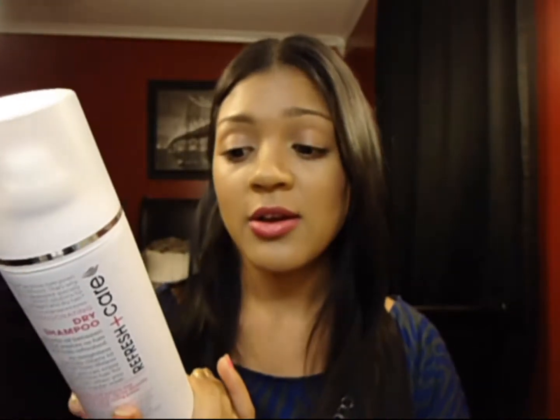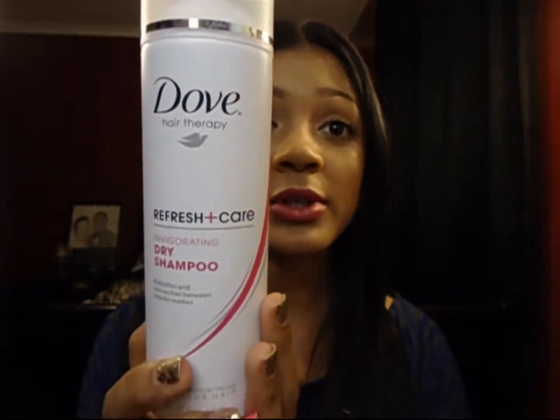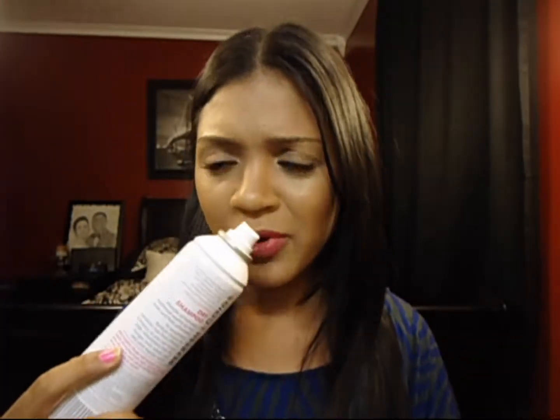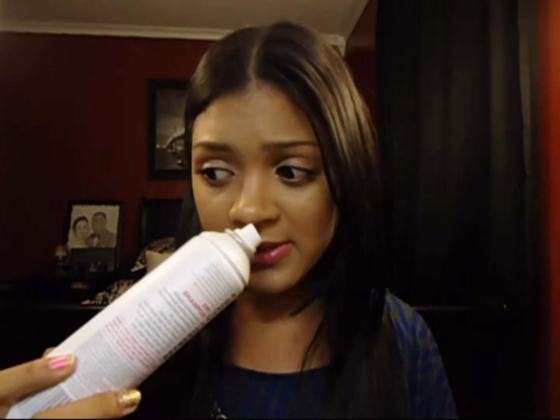Next thing you can also find at the drugstore. This is the Dove Hair Therapy Refresh Plus Care Invigorating Dry Shampoo. And this stuff smells amazing. It has a really, really great shampoo-y scent. Of course, all dry shampoos do, but I find most of them these days just smell like a heavy, weird perfume, or like fruits. But this smells like the Dove shampoos, which is really good because your hair actually smells like you washed it. I think that's what it's supposed to feel like.